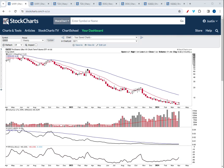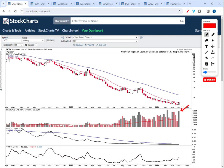So starting off with UVXY, which plays the VIX to the upside. This ETF had its second largest weekly upside volume ever this week. And this one's basically been bumping up against the 10-week moving average now for the past 5 or 6 weeks. The VIX has just been unable to break out to the upside, which is why the stock market has continued higher. But we're definitely set up here to follow through higher if the market moves lower next week.